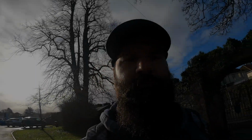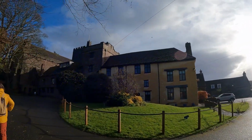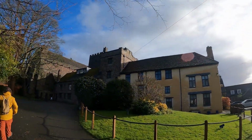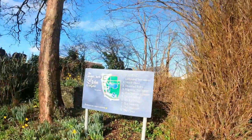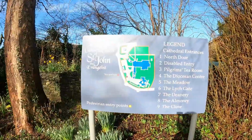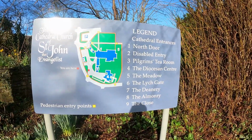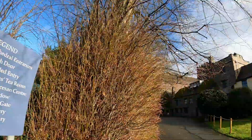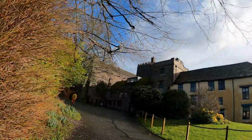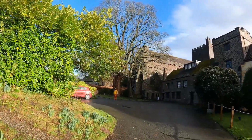Do you know what? First impressions, I really like it. Nice old building next to it. It's got a sort of medieval castle look to it. It's great. We're actually at the Cathedral of St John the Evangelist. So it's got a list of what you can do here, a little map of it, and we'll go around and have a little look. But I'll just have a little look in here now, so we can have a good view of it from the outside.